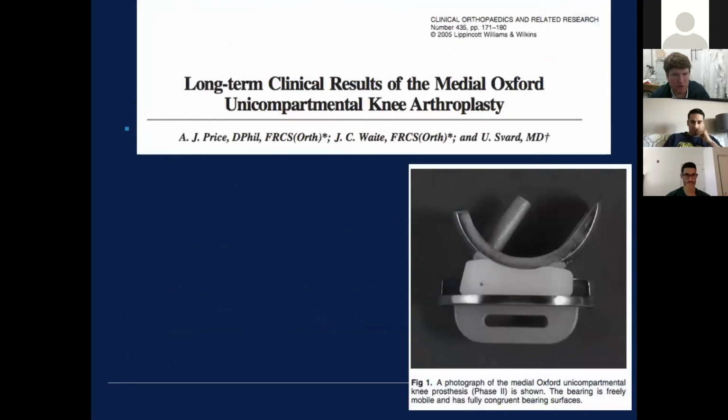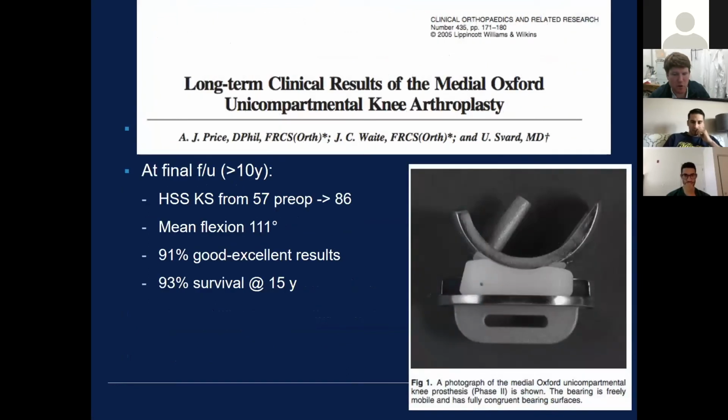Same with the mobile bearing. Mobile bearing can do very well. And this is a side view of that thing. That poly can just slide on the tray. The other advantage of the mobile bearing that I didn't mention is that by allowing it to slide on the tibial tray, you're theoretically reducing the force through the tibial component, so that might have less stress on the tibia.